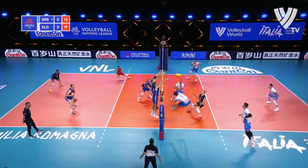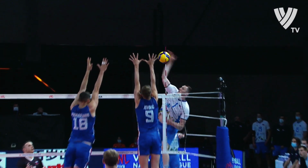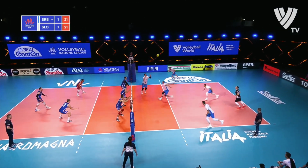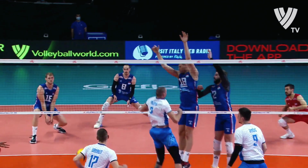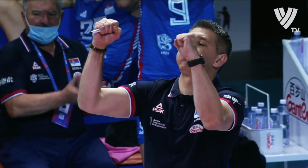High ball to the outside, blocked and fully in the court. No one covering that attack. Big block by the Serbian front man. Big block, Podroscanin. He does so well in Trentino, Italy. Hard work.